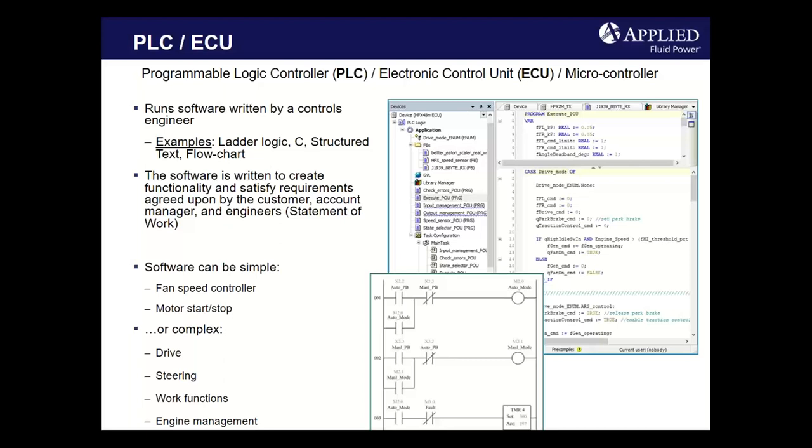So the software that's running on the PLC can look very different depending on what the software package is, who the programmer is. Some different examples of software you might see would be ladder logic, fairly common in industrial systems, and it reads kind of like an electrical schematic. You can see it on the bottom of the slide there. C is another very, very common, very popular PLC programming language, still used heavily today in many applications, even though it's fairly old.